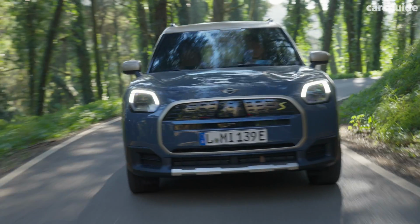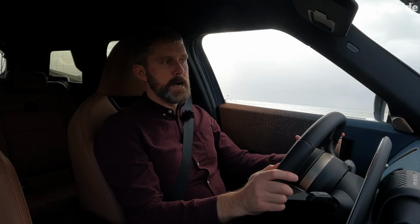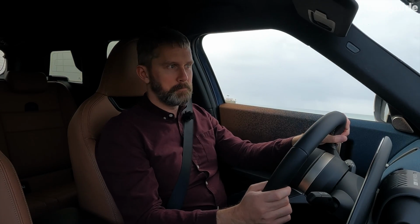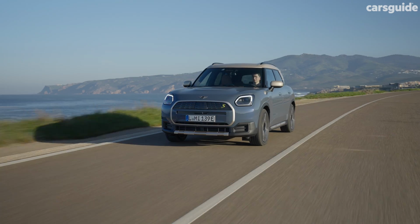Mini has also done its own steering calibration for this vehicle, despite sharing all of what it shares with BMW, and that's noticeable too. It's got really sharp turn-in. And quite strong brakes, actually.